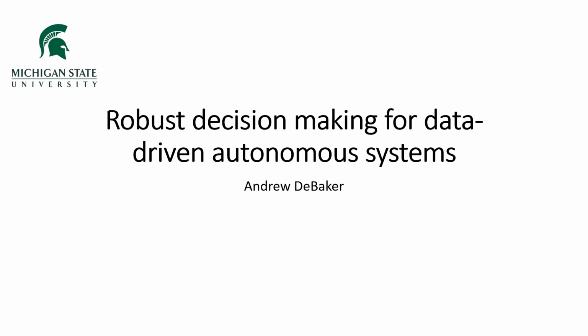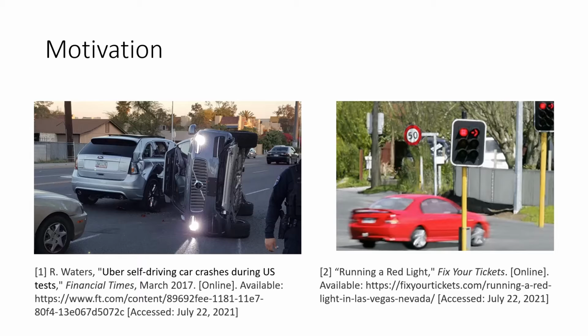Today, I will be presenting my research into robust decision-making for data-driven autonomous systems. Creating safe and effective autonomous vehicles is a concern automotive companies are looking into.